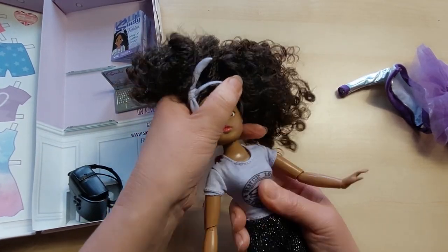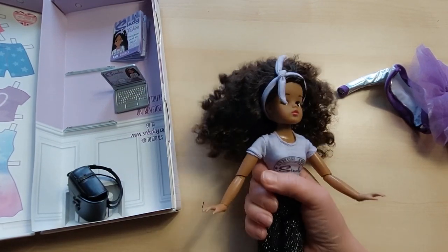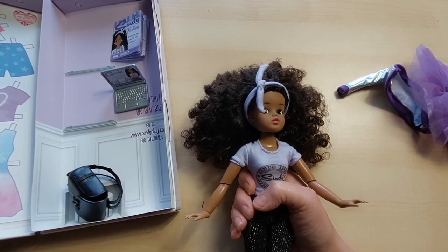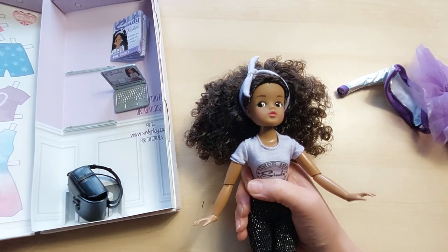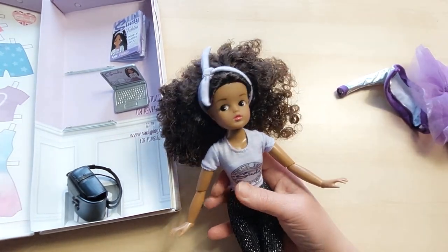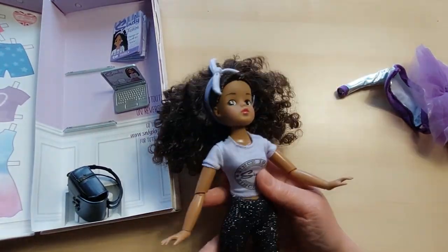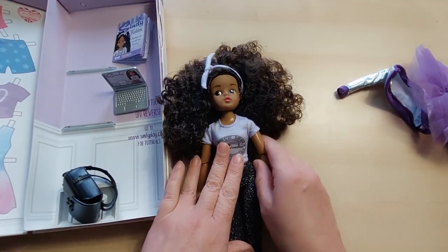It doesn't seem to be a huge amount of movement, but remember, this is a play line. This is designed for children to play with, so it has to be a little bit more robust. It has to be prepared to be thrown around or left in the garden, or packed in a bag or cuddled up in bed. So it does have to take a little bit more usage. So I'm going to pop her there and we're going to have a quick look.